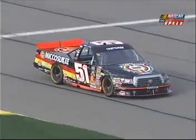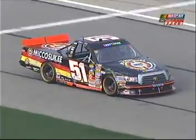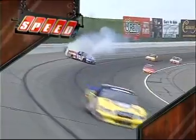Again, it's our third caution of the day. A reminder that 51 is leading the owner's points in the NASCAR Craftsman Truck Series. A big day for Shane Sieg. He's going to have to get back out on the racetrack.